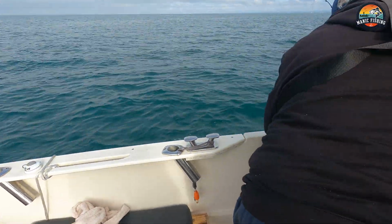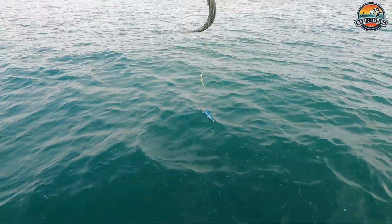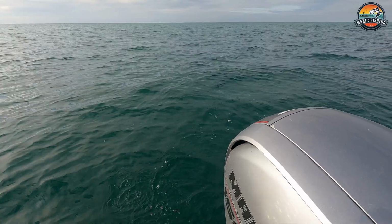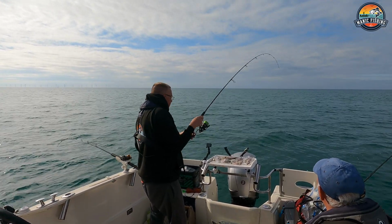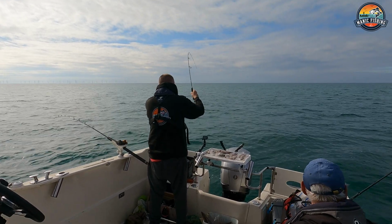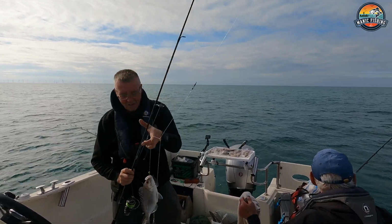The mackerel just came in. Danny's got some feathers down, so it's always nice to see that. Nice sort of mackerel. Right, yeah, okay, I've got one on here now. Yeah, it's only a small one, but only a baby, but nice. Nice lips hook.